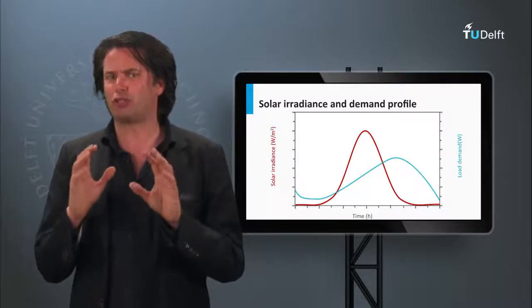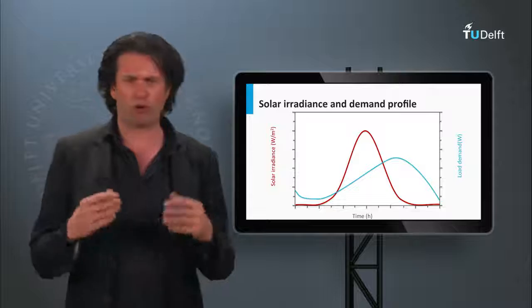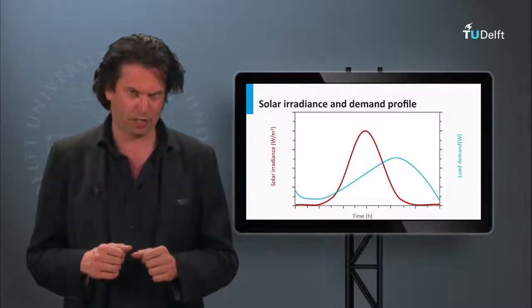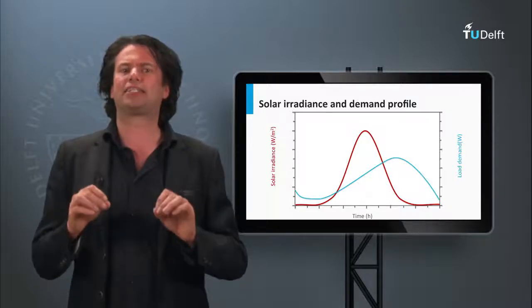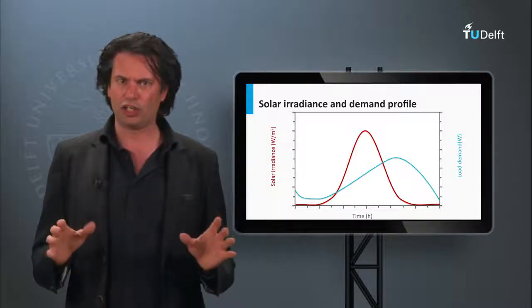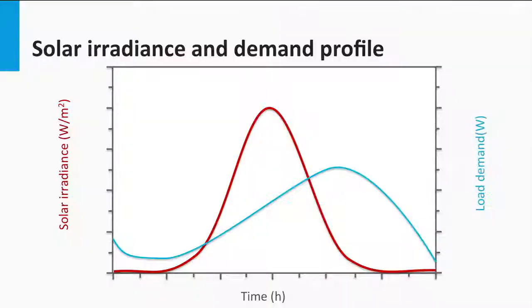Remember that the use of storage is more common in stand-alone PV systems, because there is no other source of power to support the PV array. The loads are at the mercy of the availability of the sun. In such a case, storage options like the battery can be very useful. As an example, a typical solar irradiance profile is shown during the day. You can also see the load demand, which is significant in the parts of the day where there is no sun.